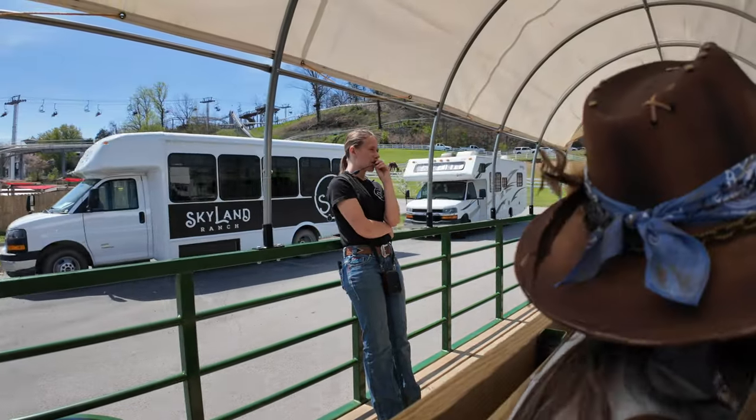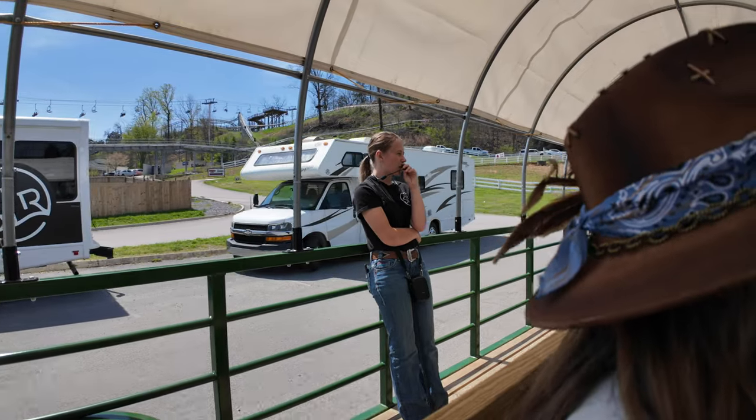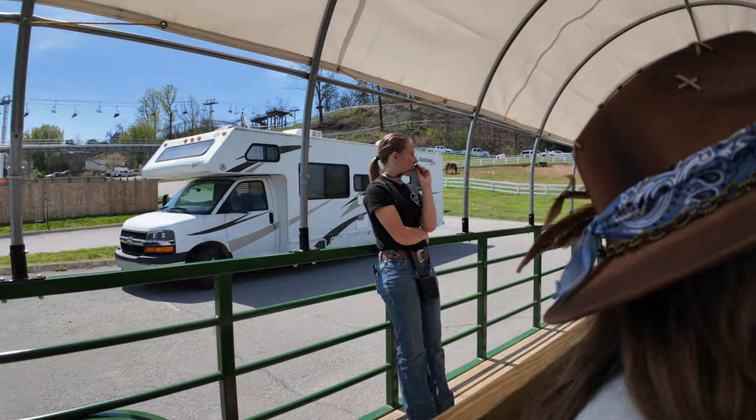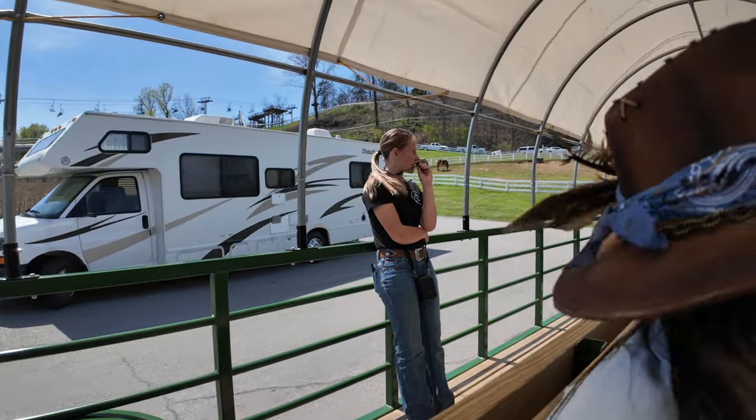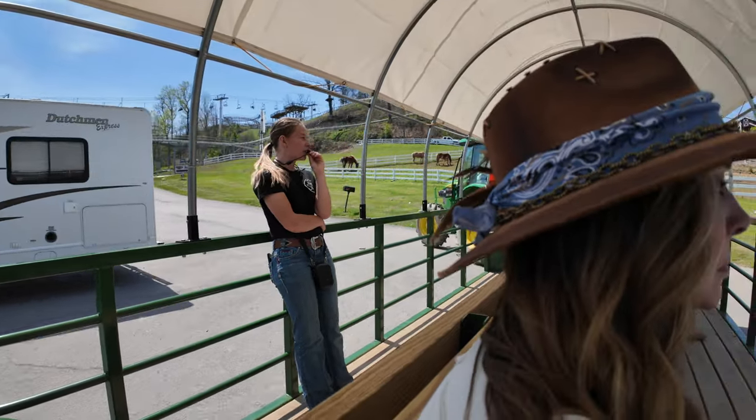We are new here, so our ranch has only been here for about a year. We just opened in November of 2022. So we're only in phase two of our 5 phases of construction. So every time you guys come back, there's something new.